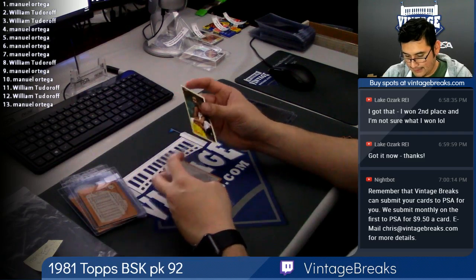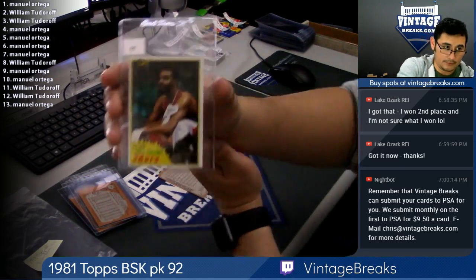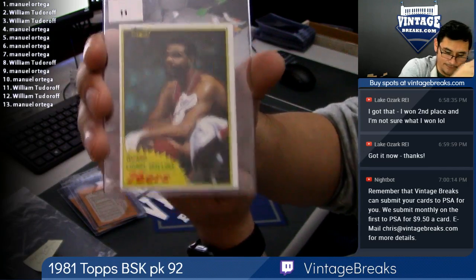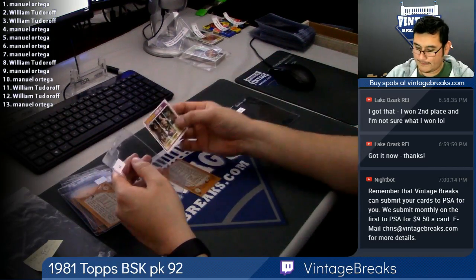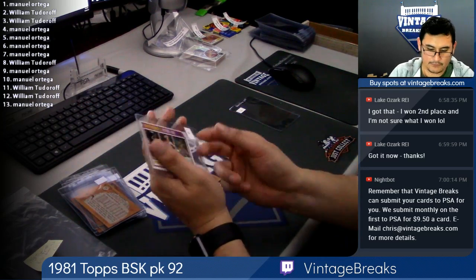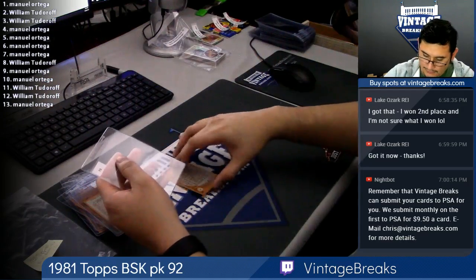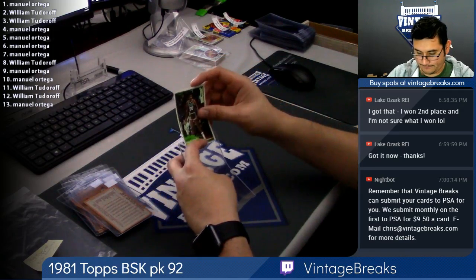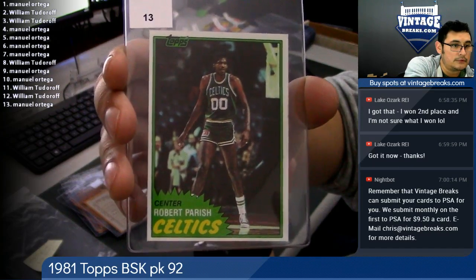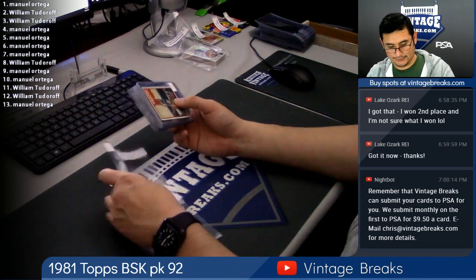Card 11, Lionel Hollins. Was that 45 minutes? That seemed like a lot less. Card 12, Sonics Team Leaders with Jack Sikma. And the last card, Robert Parrish for the Celtics. There you go, guys. 1981 Topps Basketball Pack.